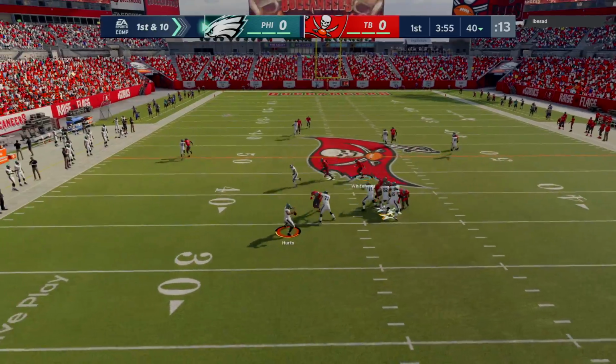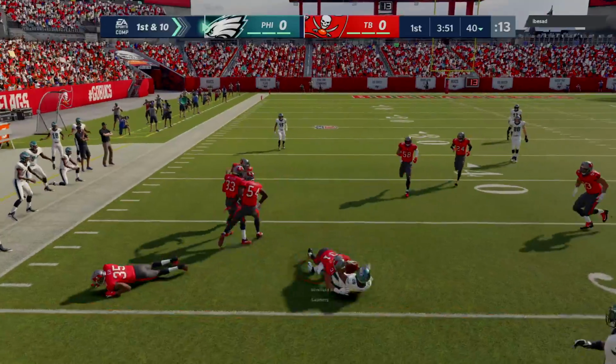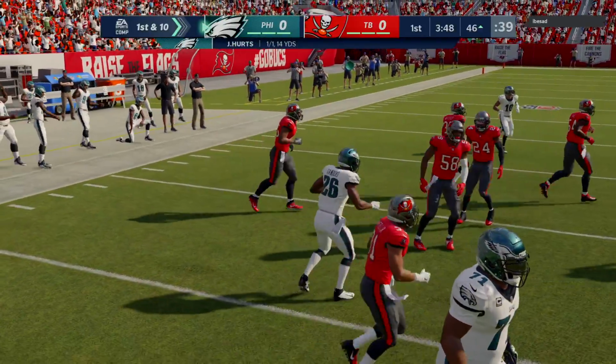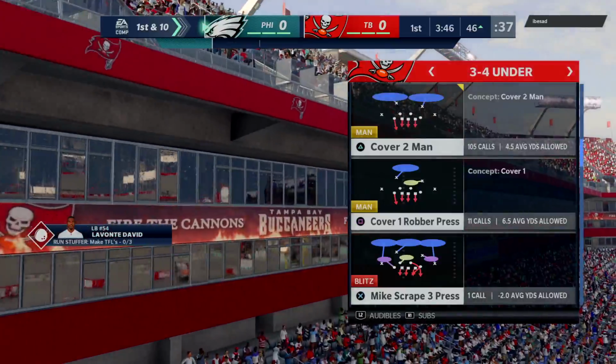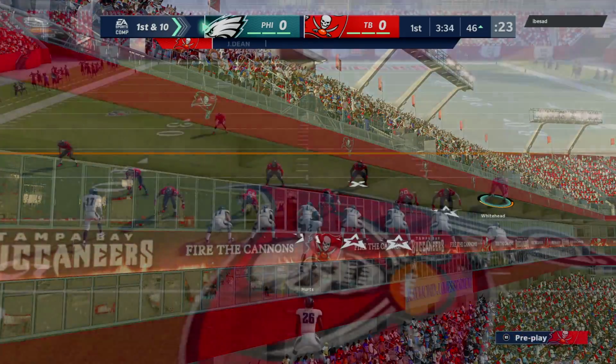They'll throw on first down with Hurts. Left side here to Sanders. And he'll be taken down, but not before he gets into enemy territory. 14 yards there and an Eagle first down. Nice little nifty play for him there.